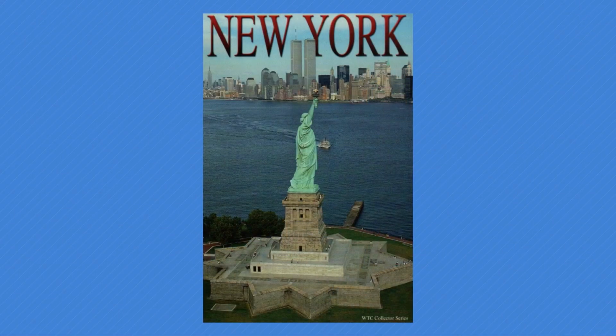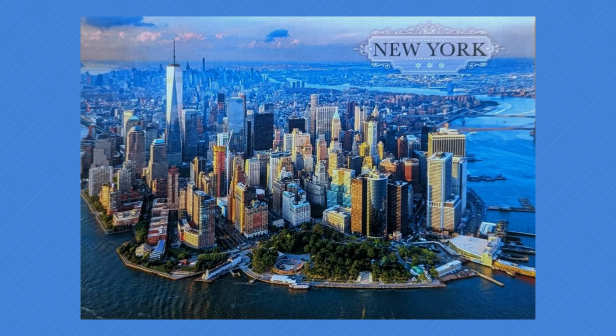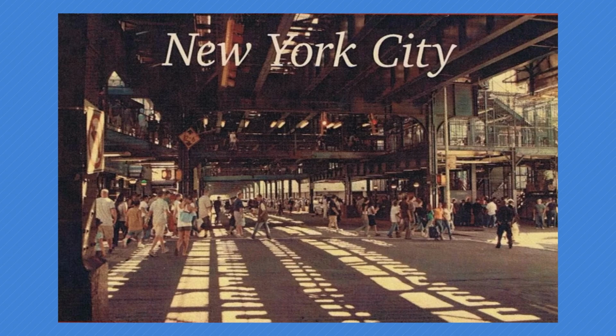Here we go. New York City began as a small Dutch settlement called New Amsterdam in the early 1600s. It was located on the southern tip of Manhattan Island and was established as a trading post for fur. In 1664, the British took over and renamed it New York, in honor of the Duke of York. The city started to grow rapidly, becoming an important port and bustling center of commerce.